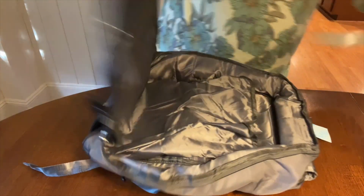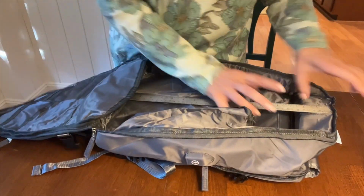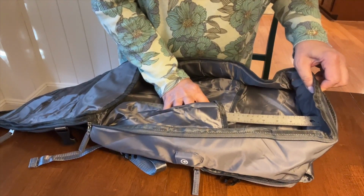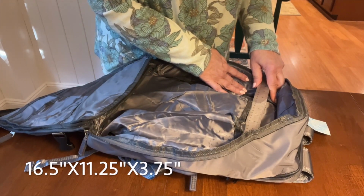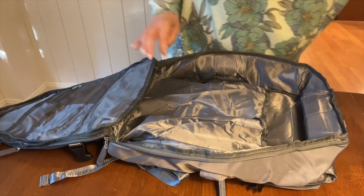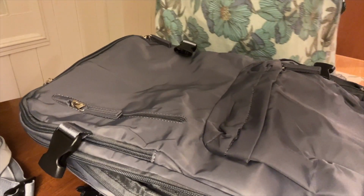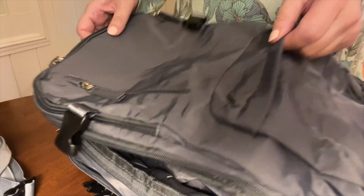The measurements on this bag are as follows. The top to bottom comes in at 16.5. The side to side comes in at about 11.25, and the depth is slightly less than 4 inches. Bag seems nice, seems pretty close. I don't see a big difference between why someone would choose one over the other other than the front pocket.